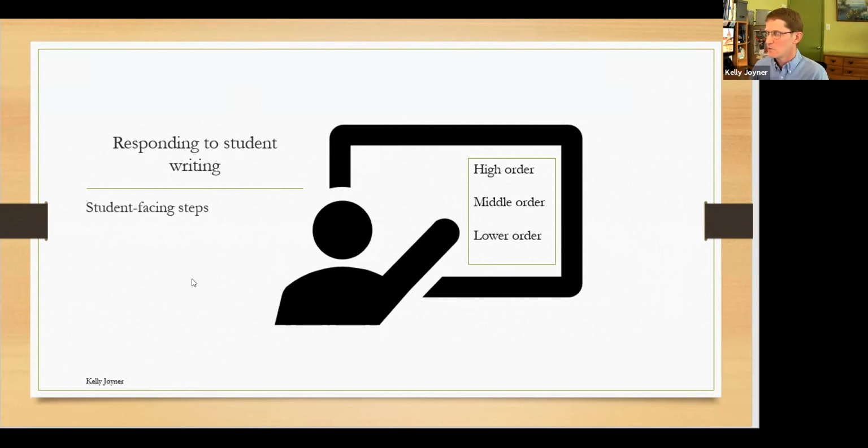So when I say high, I mean ideas, thesis, the interaction with sources, how the student has incorporated information literacy learning into their writing. Middle would be organization, transitions, opening paragraph, closing paragraph, that sort of thing. And then lower order would be sentence level things, formatting, and mechanics.